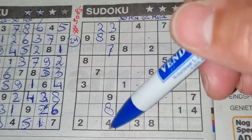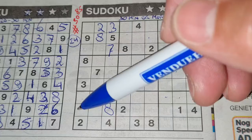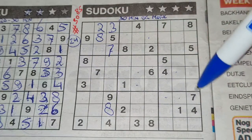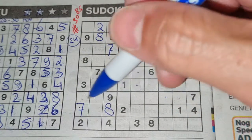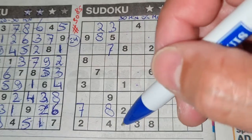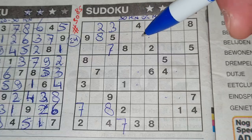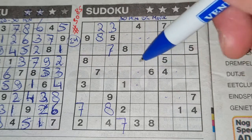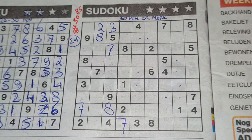We have a 7 in this column, 7 in the second column. So in the first column, the only 2 places for the 7 should be here or there. We see there 7, no 7 there, 7 should be here. 7 in this row, 7 in the row below. So in the last row, the only place for the 7 should be here. Then I cannot continue with 7. Need to wait.